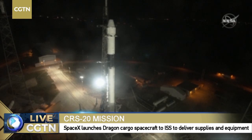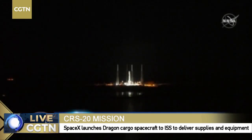Absolutely. And of course, the primary objective is to get that Cargo Dragon into the correct orbit, and it accomplishes that on this two-stage Falcon 9 rocket. It stands 230 feet tall, 12 feet in diameter, and the Falcon 9 has 9 Merlin engines that combined produce about 1.7 million pounds of thrust at liftoff.